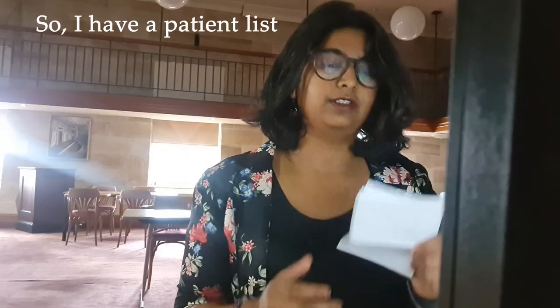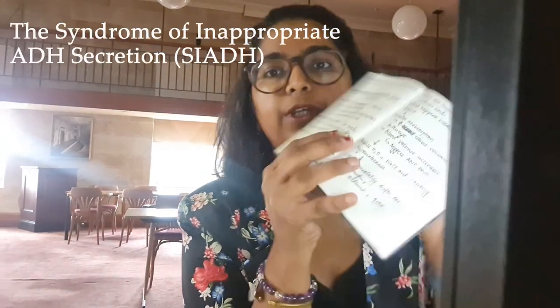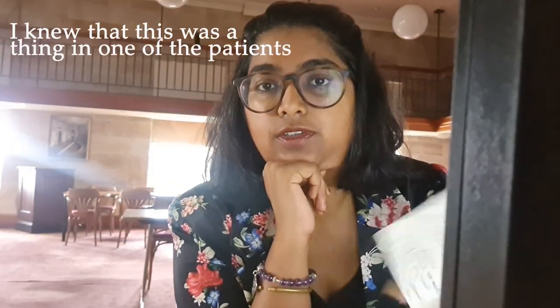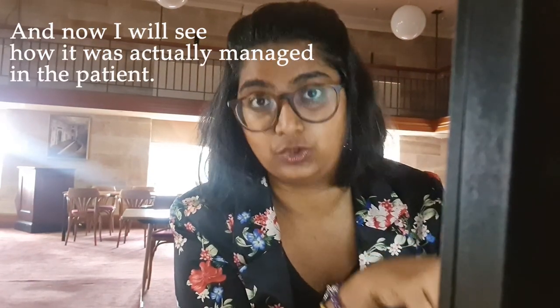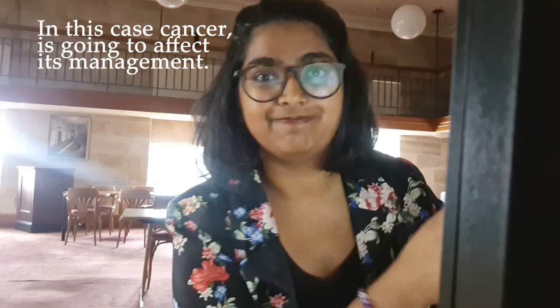So I have a patient list. I'm going to pick one and go through their condition from start to finish. So yesterday I had spent some time learning about the syndrome of inappropriate ADH secretion and how it is managed. I knew that this is there in one of the patients, so I went through the theory. Now I'm going to see how it was actually managed in the patient and how real life comorbidities, in this case cancer, is going to affect its management.